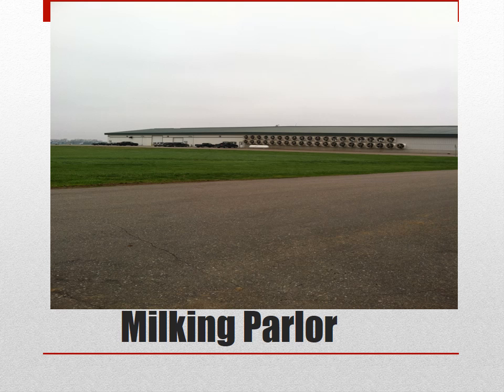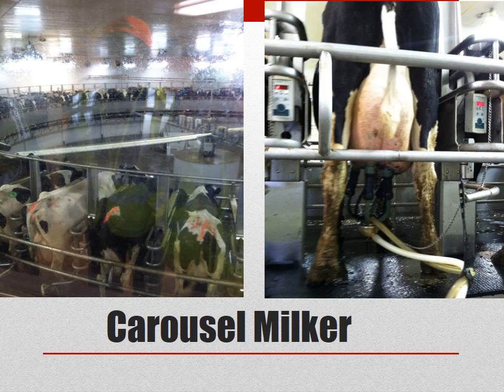This is a view of the milking parlor and all its fans to cool the cows that are being held in the holding pen before being milked. The dairy runs an 80-cow carousel milker. Each cow rides about 6 to 8 minutes, 2 times a day. They milk 1 pen at a time, about 600 cows. They milk about 22 hours a day, washing pen and parlor at 12 and 12.